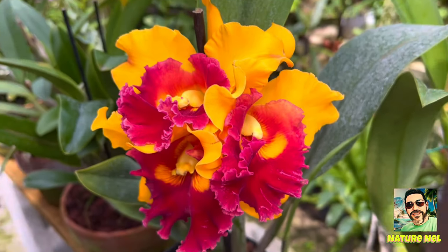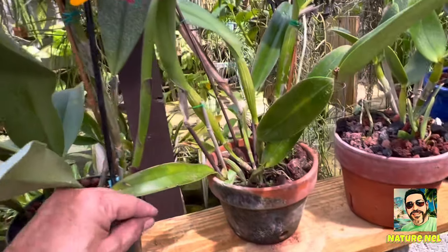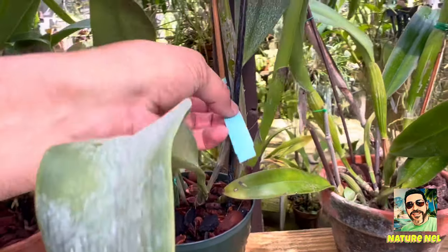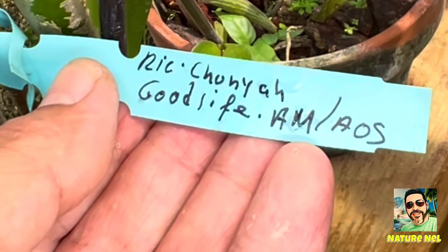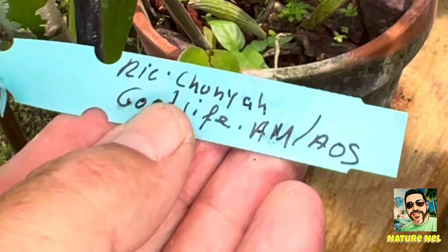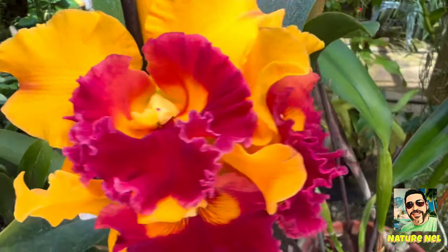So I am so, so happy to have this. And it's called, she did handwrite it. Let me see if I can. Oh man, this is gonna be a little challenging. Here we go. Good Life. Something, it's a RLC. Chunya Good Life. And it has an award of merit.